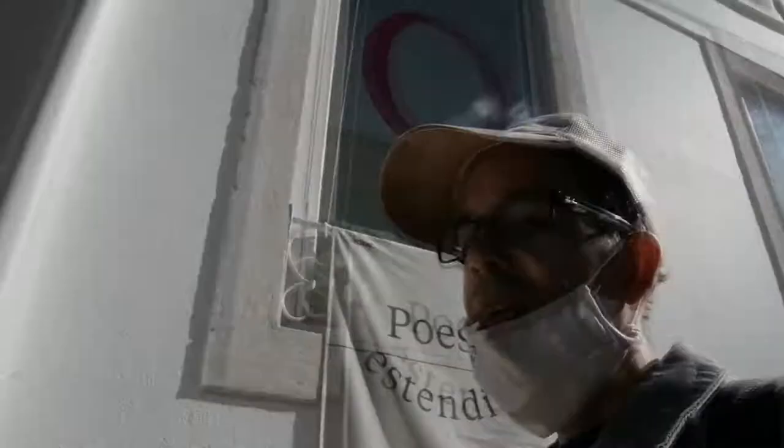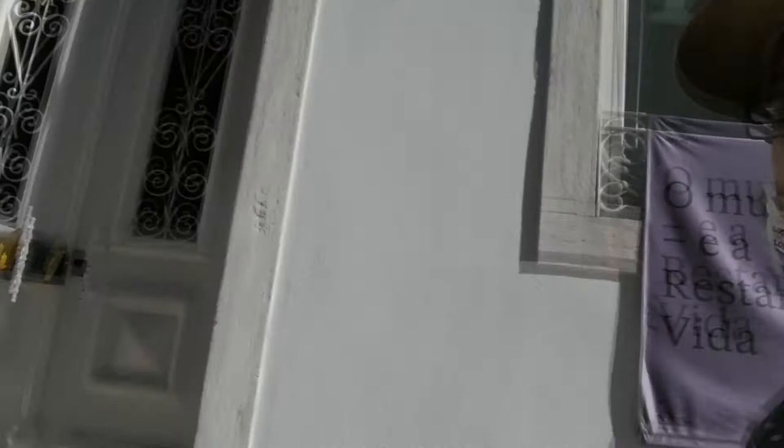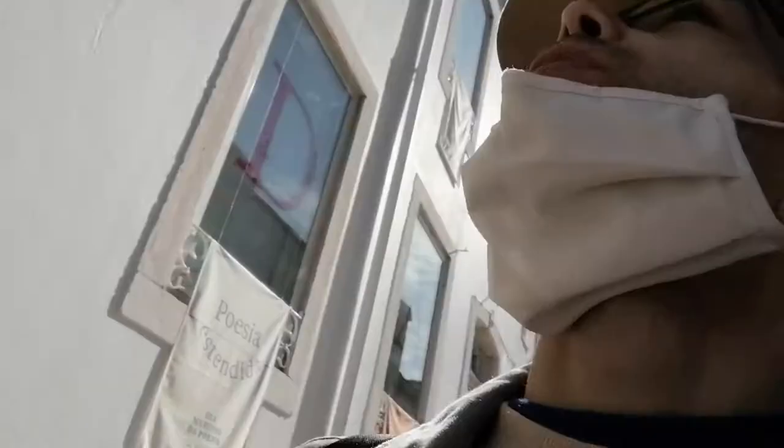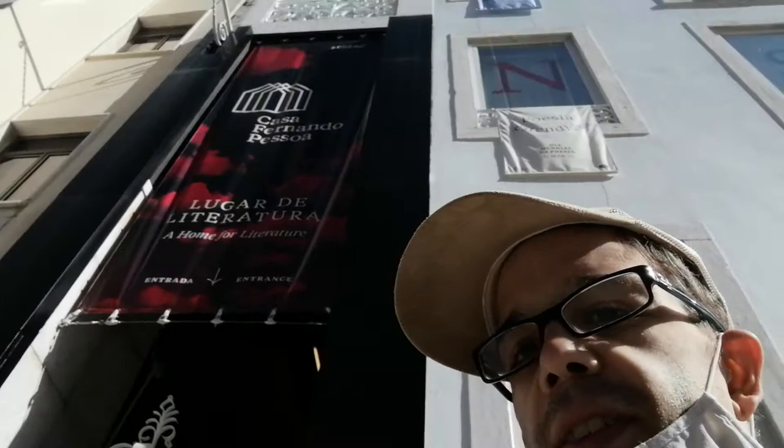Three floors, and yeah, you have the building right here. Well, there's the door. Here's the little stand, I guess. And yeah, it looks very similar to Casa dos Bicos. And yeah, oh actually I believe this is the entrance actually. Yeah, I think this is the real entrance right there, as you can see.